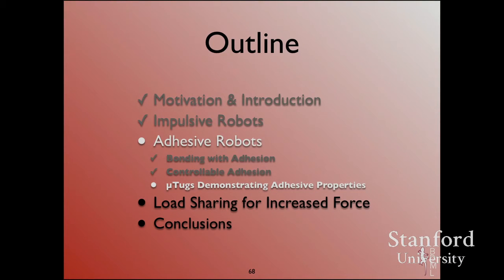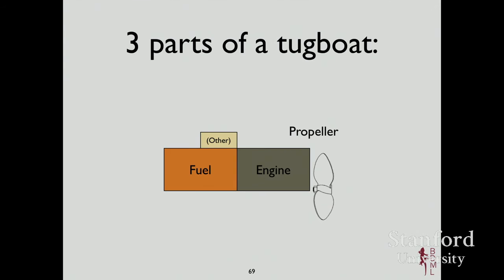All right. So now we're going to build a series of robots that demonstrate the various unique properties of this adhesive. So let's say I wanted to make a small object that influences the world. As an engineer, I need engineering ideas, maybe not nature ideas quite so much sometimes. So I'm using a tugboat as an inspiration here as an engineer. A tugboat consists of fuel, a lot of it, a giant engine and a giant propeller, and then the humans up here are just basically accessories, so not much else. Just engine, propeller, and fuel.